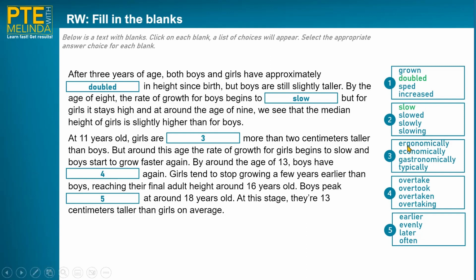Okay, and what do they mean? Ergonomics is about the correct way to sit when you're at your desk studying, or the best way, the safest way to perform different duties in your job. Gastronomy is about food. So this isn't about food anyway, but you should have been able to identify typically.